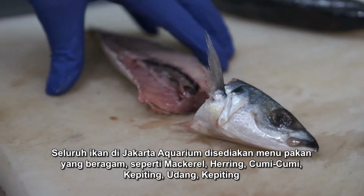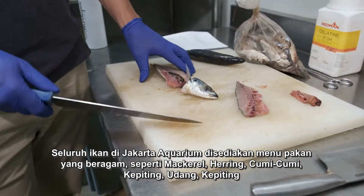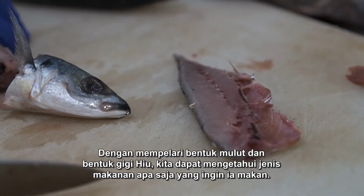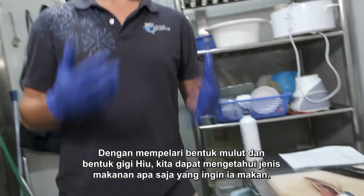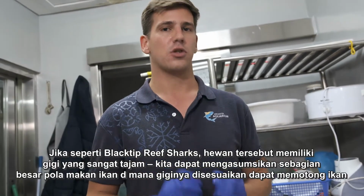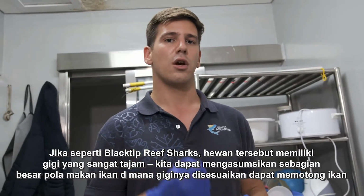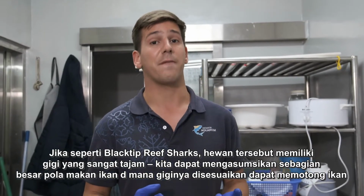So the animals in the aquarium are provided a diverse menu, ranging from mackerel, herring, squid, crabs, mussels, and this is reflective of each different kind of shark's diet. And we can tell what shark eats what based on the mouth and the teeth type. So if we're looking at some of our black-tipped reef sharks, then we can see that they have very sharp razor teeth. And these are used for cutting through flesh. So we can see that they must be fish eaters.